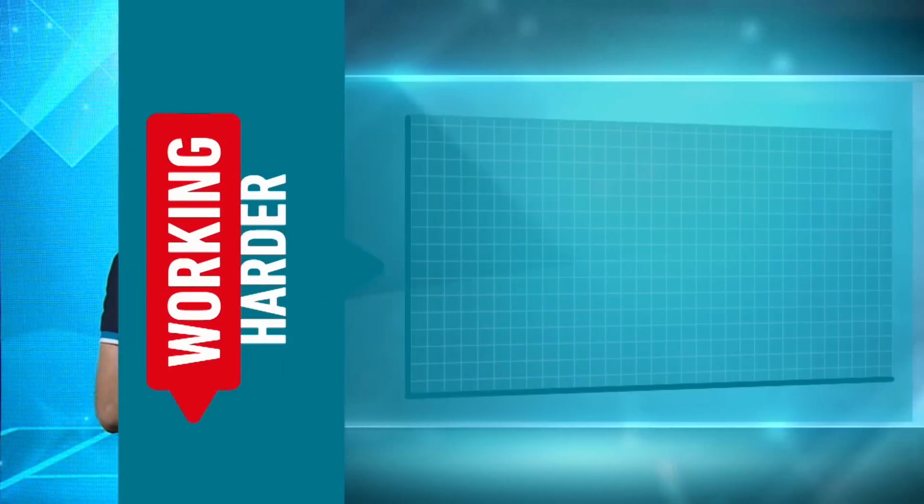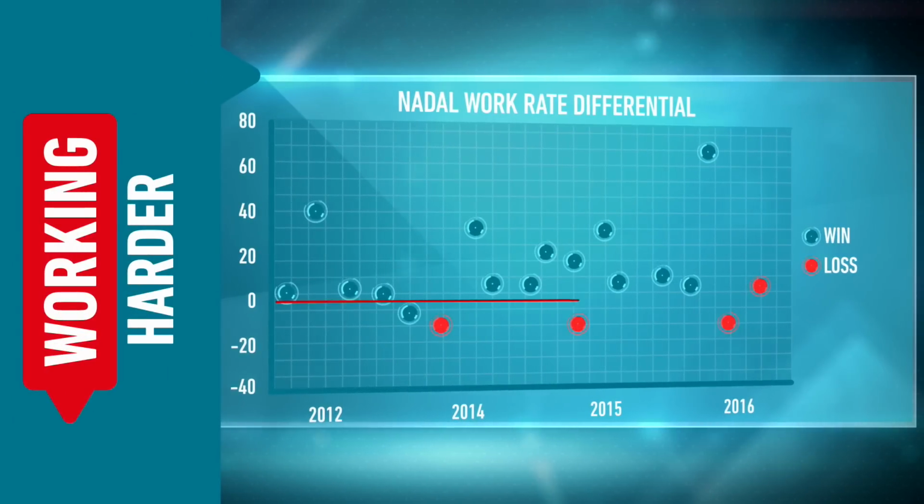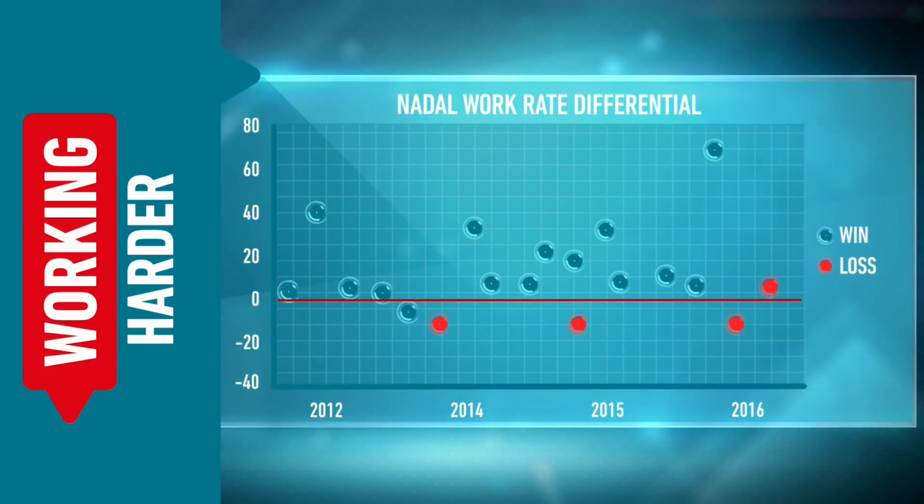Okay, so when we talk about intensity, that means work rate. Break that down for me. Yeah, so remember, work rate is a combination of distance, speed of movement, and the intensity of my changes of direction. So for Rafa, the equation's really simple. He needs to outwork his opponents. When he's done that over time, invariably he wins his matches. When he doesn't, typically, he's on the wrong end of a loss.